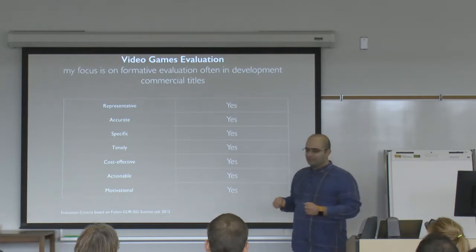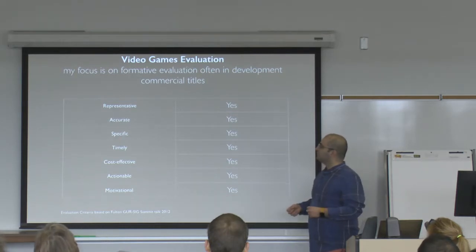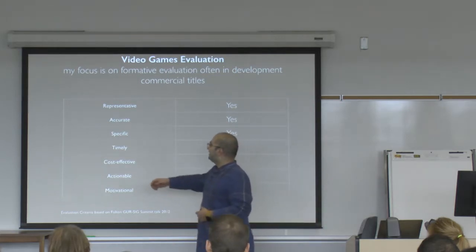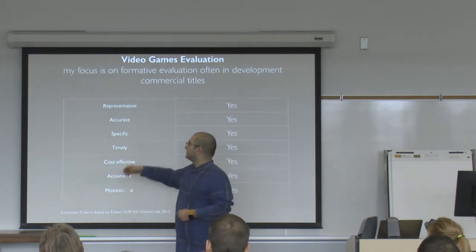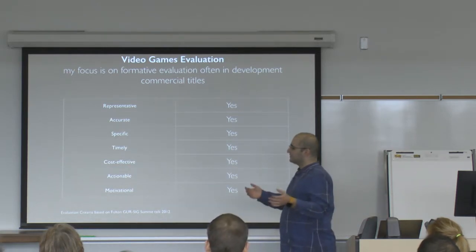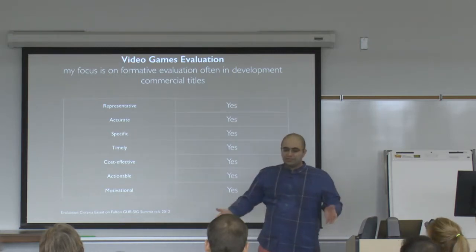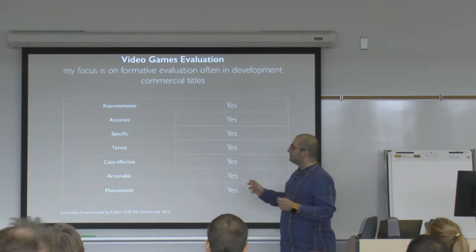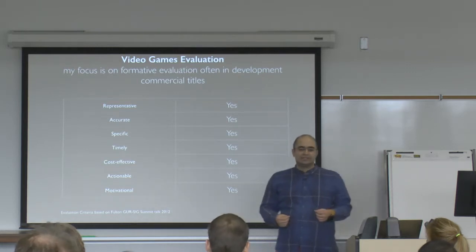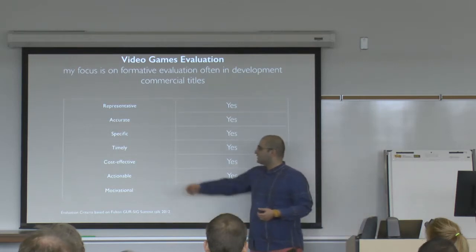I have some criteria here that bring constraints to the research that we do. Some of them could apply to any research, for example, any usability or user research. For example, you always want to have representative participants. So that's key regardless of your focus. Or you, of course, want to have an accurate or specific finding or result. But there are some things that feel more important when you are looking at applied work or formative evaluation for companies, such as being timely.